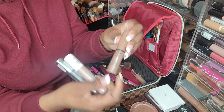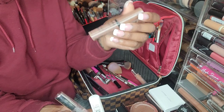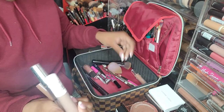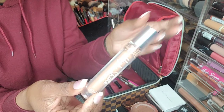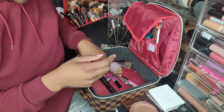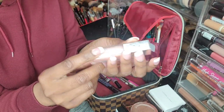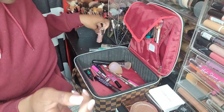I took NYX Butter Gloss in Cinnamon Roll. I took Nika K High Shine Lip Gloss in the color Love on Taupe. So I took that. And I wore this a lot while I was down there because it just went with everything. This is Fenty Beauty Sweet Mouth. So I took that.